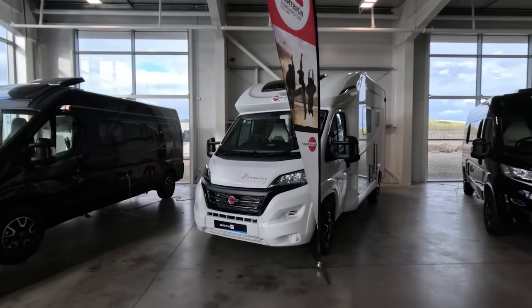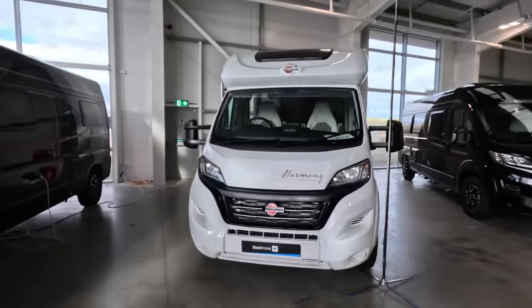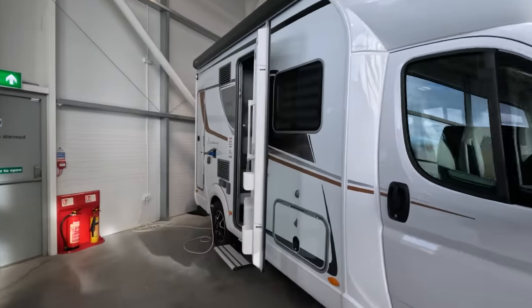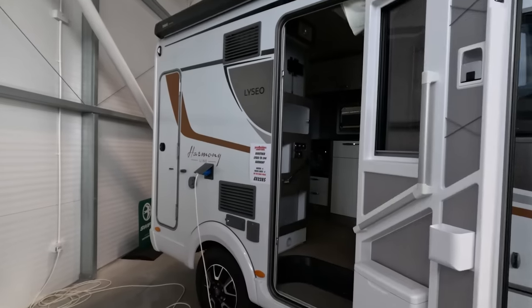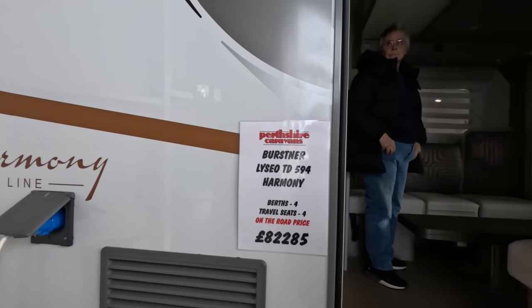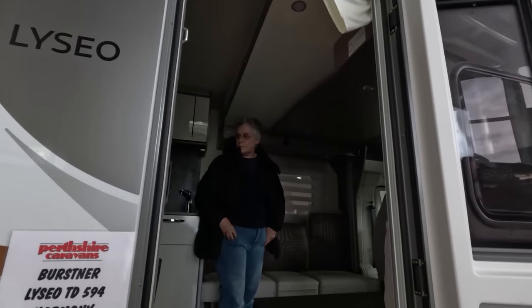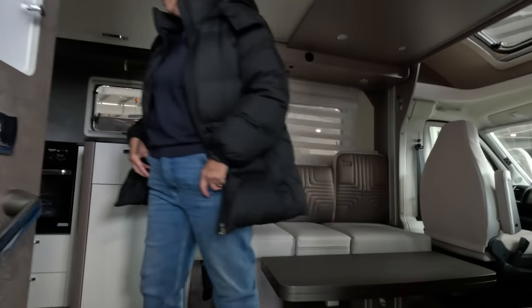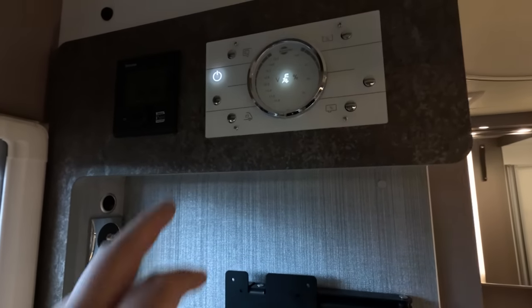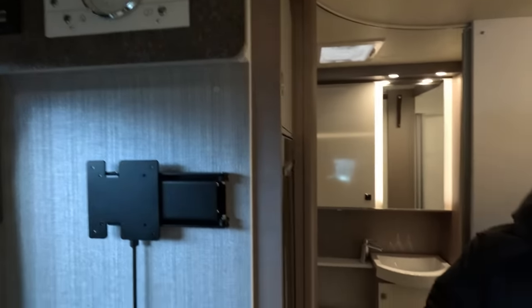Something a bit smaller here is a Bürstner Harmony Line Lyseo, TD 594 Harmony. This is 82,000 as well. And we've got a drop down bed inside. It's like the Adamo 694 anyway, it took me half an hour to figure out how to switch the lights on. That's the on-off switch, but you can't see it because that light's not illuminated to tell you it's the on-off switch.